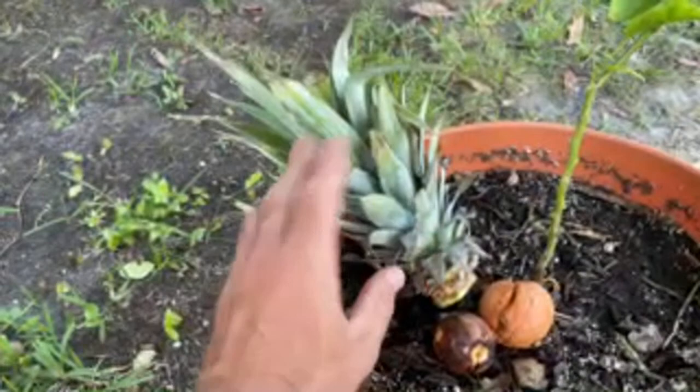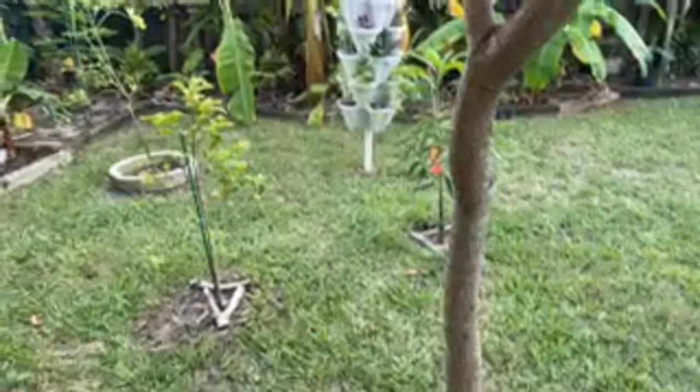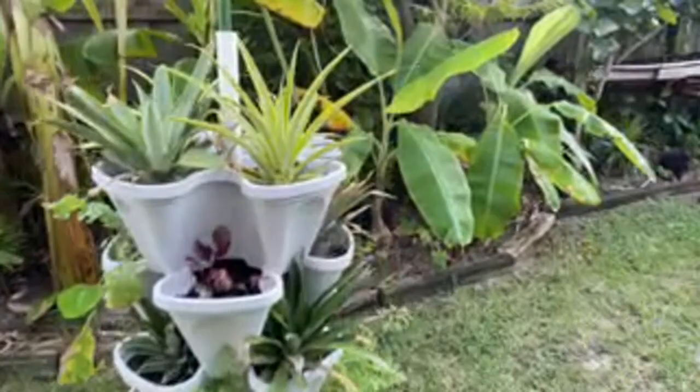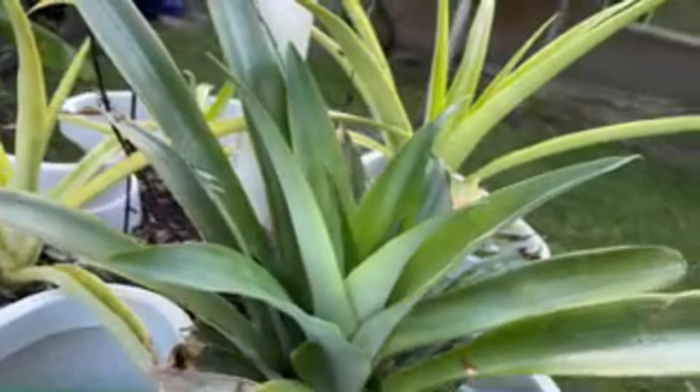I've been transforming my vertical grower into a pineapple growing machine. Give you an update on that. I learned lessons as I go, as I did this. And really cool, this one hardly had a top on it at all. And then, you know, after planting it and watering it, it just perked right up with even more thick growth. So I was surprised by that.